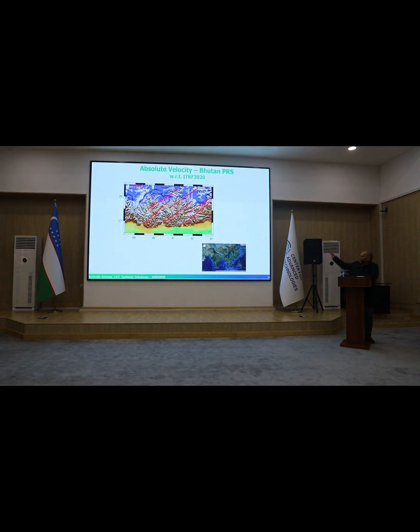So I'm giving this example of how we can use the CORS stations to measure these deformations. In Bhutan, six permanent CORS stations were installed, and we could measure how they move on the Earth. You can see here they are all moving to the northeast. Imagine if I was in the center of the Earth, it's like when we look at the stars. I'm at the center of the Earth, and I could see the CORS moving in time, moving to the northeast.